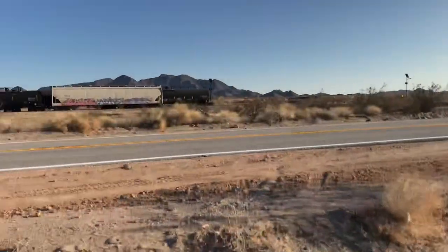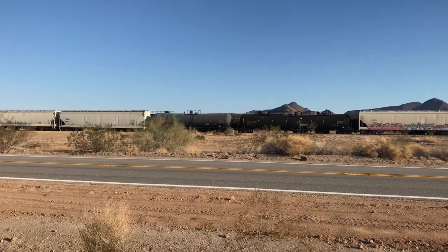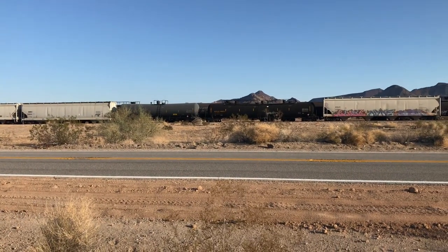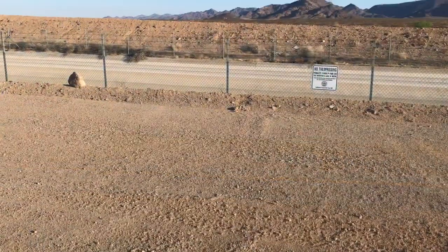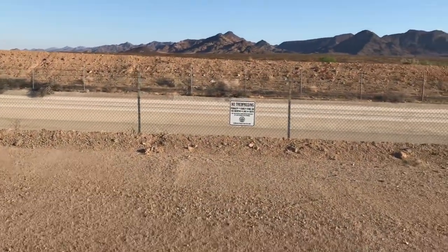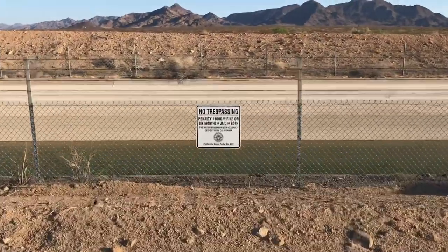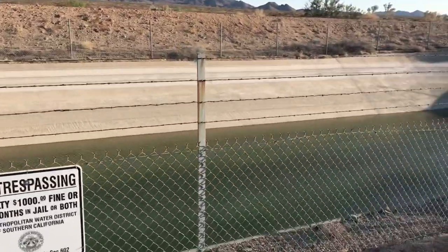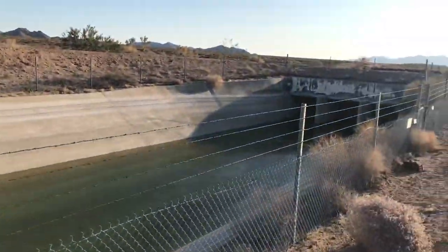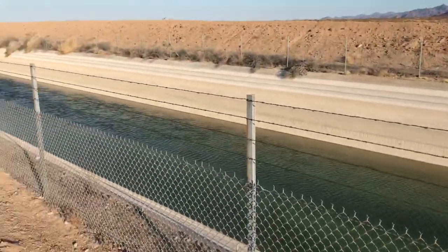Right next to 62, I believe over there, there's the old aqueduct that was made back like in the 30s. Let's go check it out. All right, we made it to it. No trespassing, $1,000 fine. No, I'm not trespassing over there. I'm standing up here. Yep, there's water flowing down.